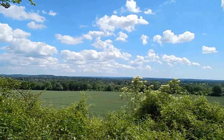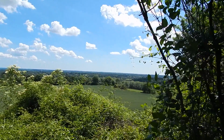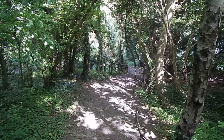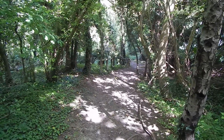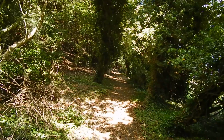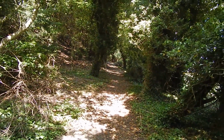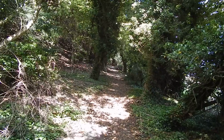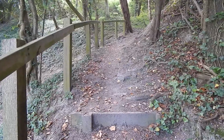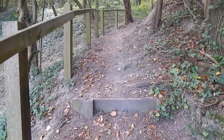View over to the right briefly opens up. The path suddenly steeply drops down. Naturally, a short while after the last clip of a steep descent, the path rises steeply again. The path now turns left up here with a handrail and steps.